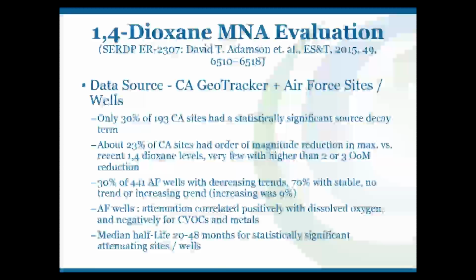There was a negative correlation where you had the presence of other chlorinated solvents or metals. If you read in the literature, you'll see that there are a number of discussions where the presence of other chlorinated solvents, especially at high levels, may be having an inhibitory effect on the degradation of the 1,4-dioxane. In the study that I just presented at Vandenberg, they did have other chlorinated solvents there, but they were at fairly low concentrations, and the thought is that they weren't high enough to maybe inhibit the degradation of the 1,4-dioxane.